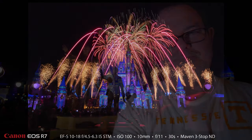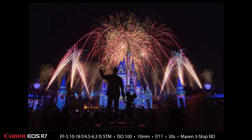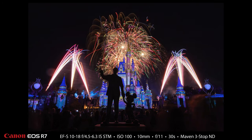The fireworks show went well. Take a look at these shots. I think you'll like them. Here are the Magic Kingdom fireworks from directly in the center, with the Walt and Mickey statue silhouetted in front of us. I really love to shoot from this particular position.